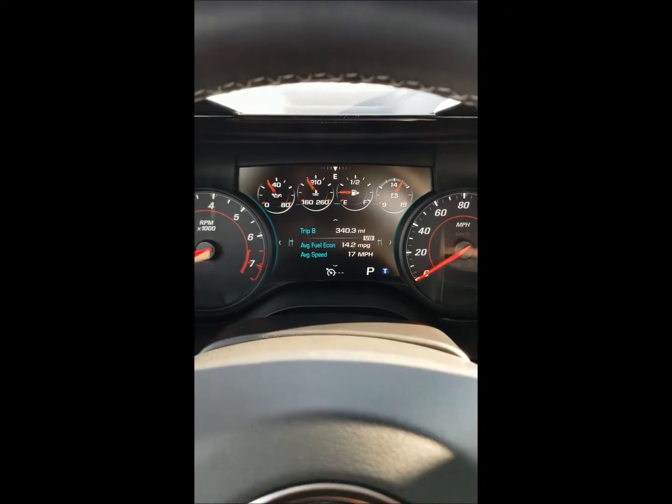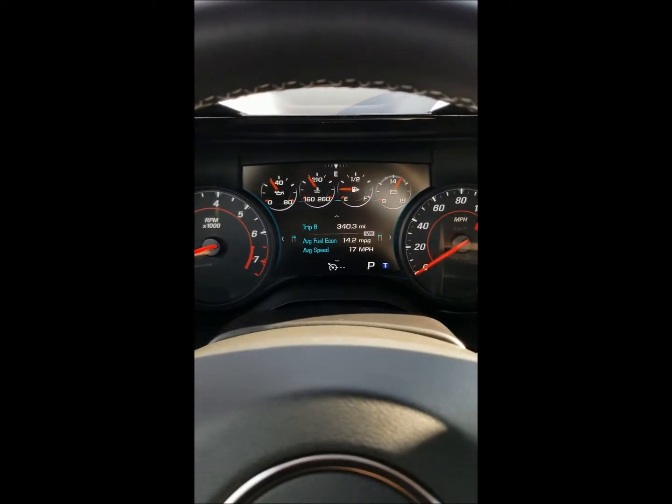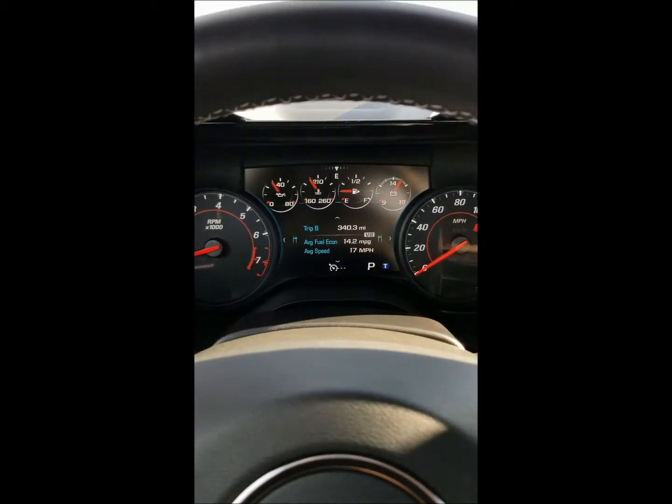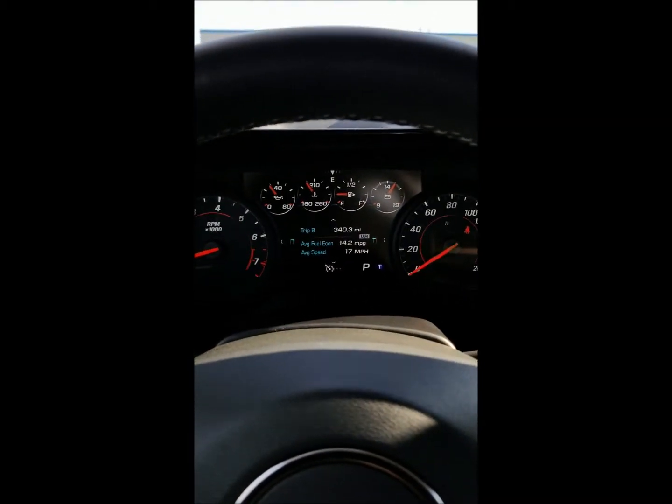Now it does have a snow and ice mode, but I do want to warn you, even though there's a snow and ice mode, this is not a vehicle for snow and ice. I've driven on snow and ice, and it doesn't handle that great. But you get this thing on dry pavement, and it's going to just handle like a dream for you. I can promise you that.